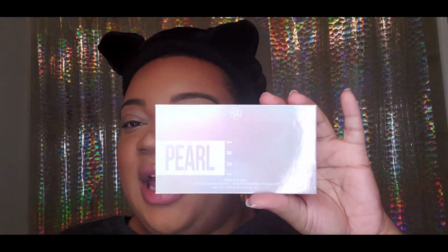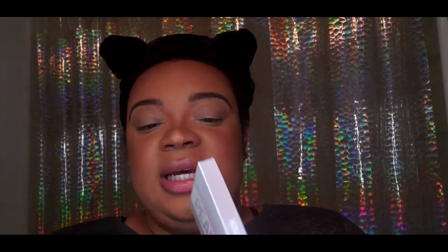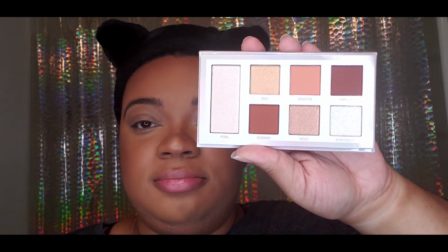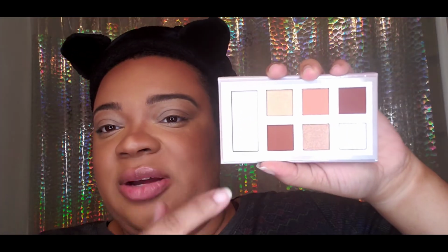And so, the palette for the month of June is the Pearl BH Cosmetics palette. And this is what she looks like. So, this is pretty much a very everyday palette. We of course have Pearl right here, and the colors are very, I don't want to say neutral because they're leaning more on the warm side to me, but this would be a palette that you could use every day.